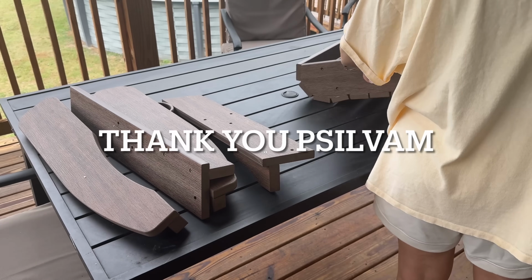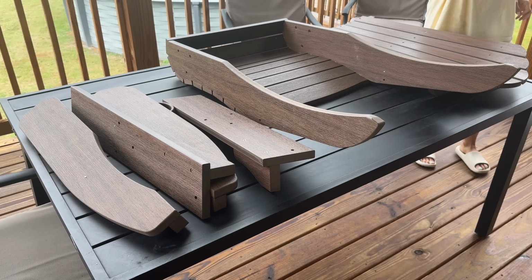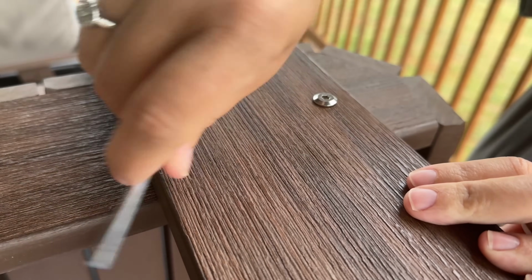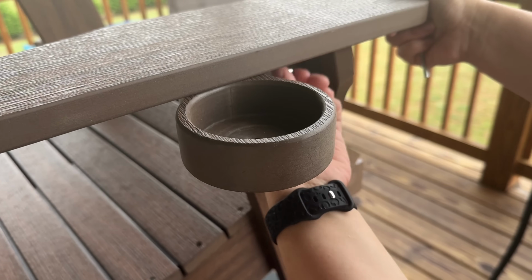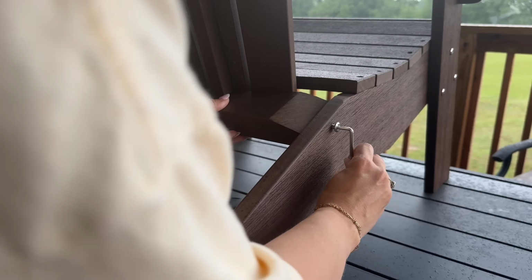So these are actually poly lumber Adirondack chairs, and they wanted us to give our honest review on these, so we're going to assemble these together, which was really easy to do. It came with all the tools that you needed to put them together, and the holes were actually pre-drilled, so it made it very easy and fast to assemble these chairs.